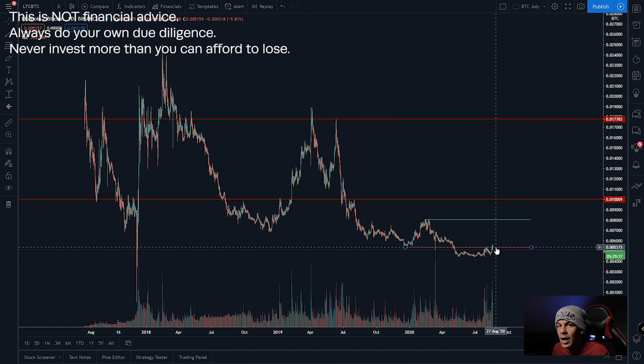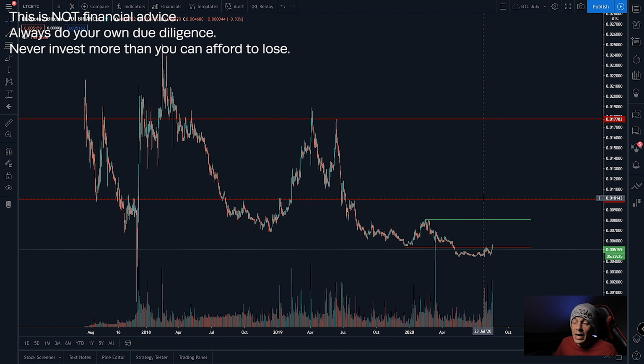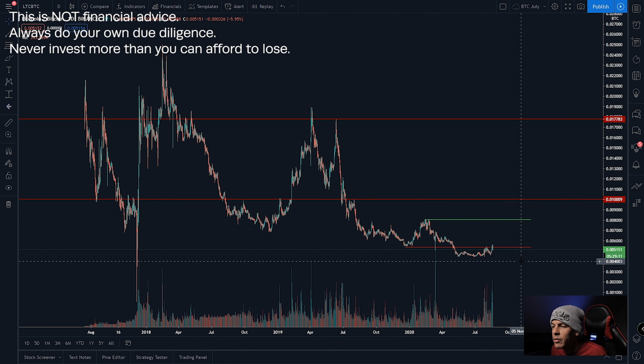Now I think Litecoin will continue to keep going. There's a lot of positive news around Litecoin at the moment. It's getting a lot of hype again, even though it's been all but dead for the past year. But I think now we're looking at a cyclical bottom and the start of a bull run for Litecoin.